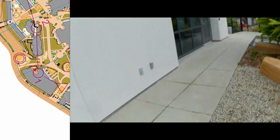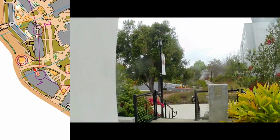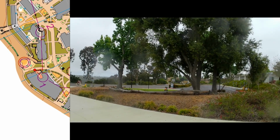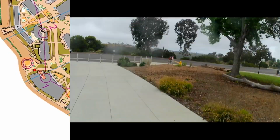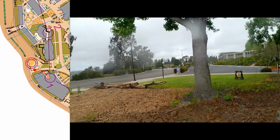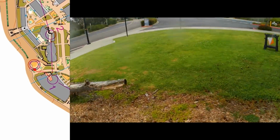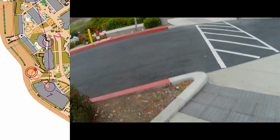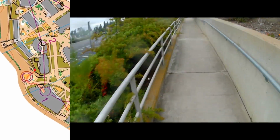I took some time to read the description and make sure I went to the right spot. There were a couple of people that were definitely tricked out by some of the 2-level structures. So in this race, it was key to be able to identify which level the control was placed on. So right there, taking the ramp up.